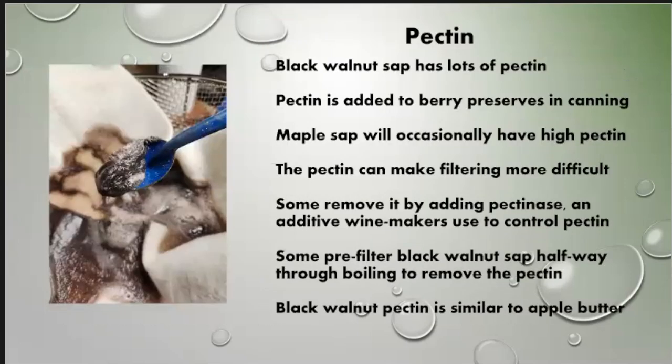The one unique thing about black walnuts is it has a lot of pectin, and maple can have that as well under certain circumstances, but not as often. Early in the season, walnut has lots of pectin. It can make the filtering process a little more difficult. It's actually delicious. It's like apple butter. I put it on my English muffins. It's not really a viable thing to sell as jam or anything else like that. It's fun to have in your house.